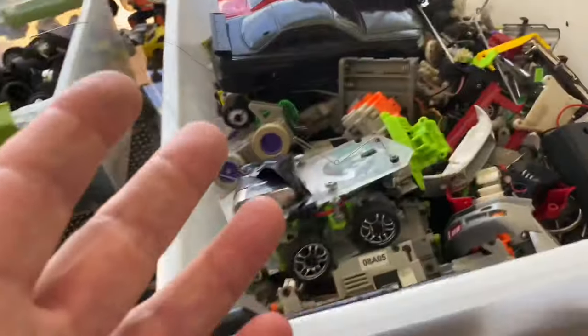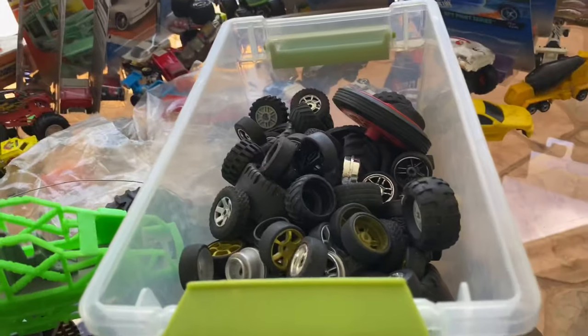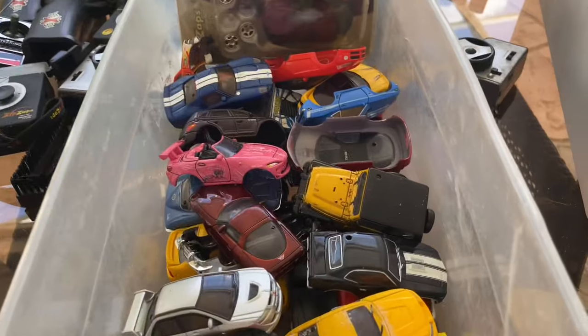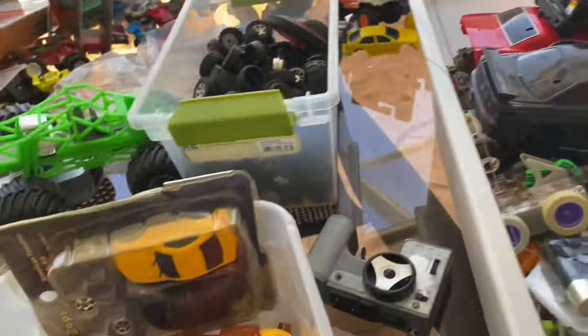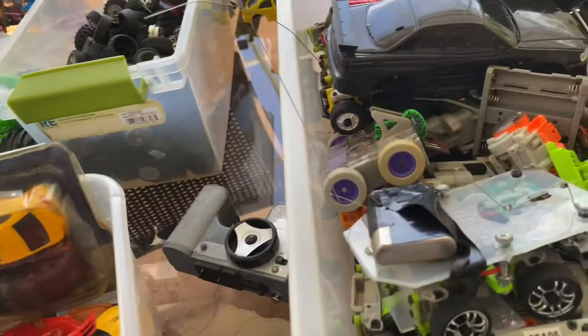All right, I got myself a little bit better organized. All my tires and wheels in one spot. Zip Zap bodies, X-Mod stuff. Be some great things to go through on a lazy afternoon.